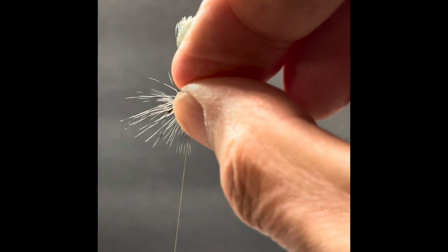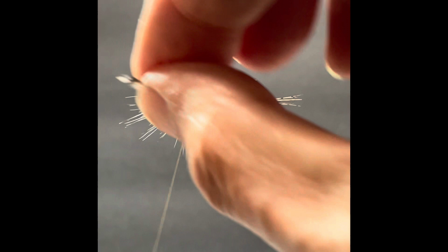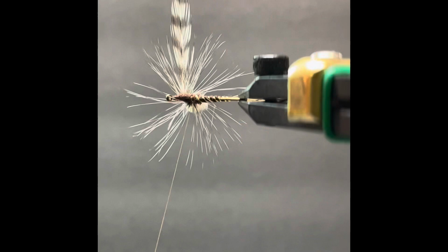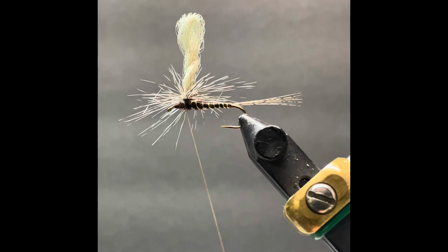Notice I've got the thread hanging on the back side. Now we can just sweep that down and under here. Lock that down. If you have any wild and crazy ones that you've trapped, you can get them out of here at this point. We can trim that short. We'll bring our thread forward. I've become a big fan of finishing parachute flies on the post.